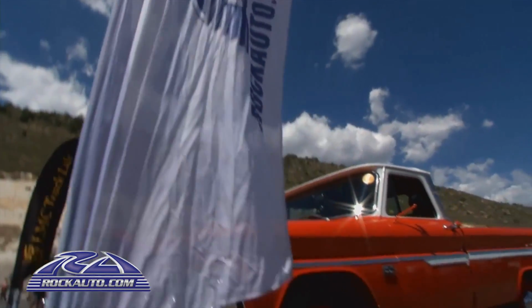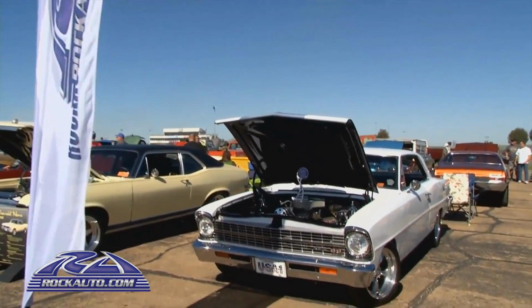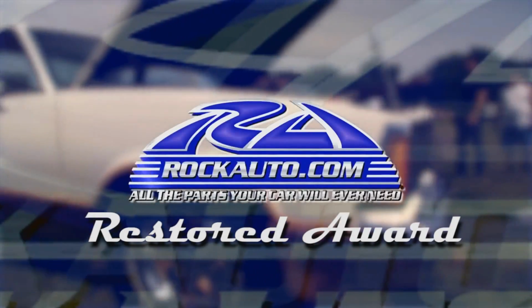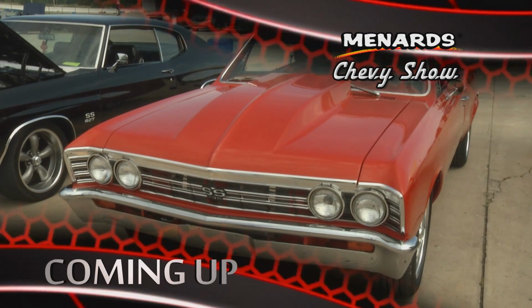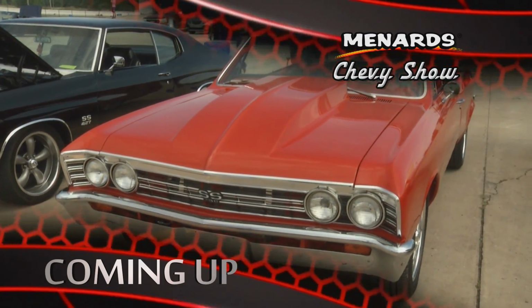Congratulations to Theron Cook on winning the Rock Auto Restored Award here at Thunder Valley Raceway Park. That Camaro is truly a classic. There's more of the Menards Chevy Show to come, including a raucous red Chevelle that rolled out of the garage less than a month ago. Stay with us.